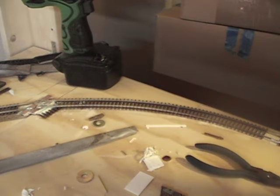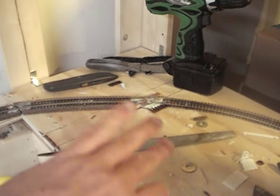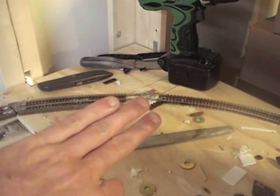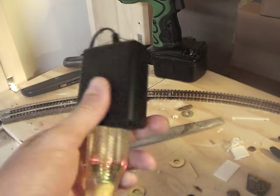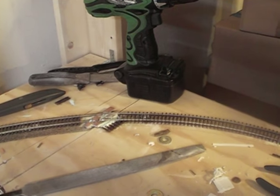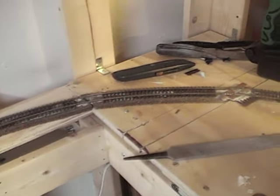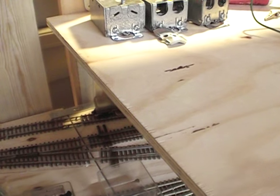So long story short, neither one of them is very good. If you'll remember, eventually there'll be a deck over this, and the battery's dead, so I'm charging this while I'm recording. Anyways, there'll eventually be a deck over this, so I want this all nice, secured, and basically perfect. There's a second deck. There's a third. So that's the first thing up.